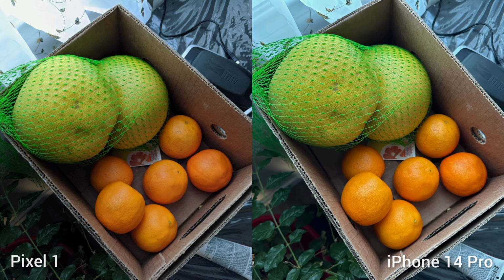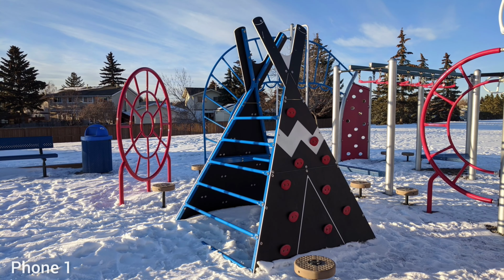Let's move outdoors. This is our very first blind test, so I'm not expecting too much on this video, but this series will get better as we move forward and make more videos like this. We're starting with this camera comparison video with some photos from the park. This is the first image outdoors. I took a shot of this tent.